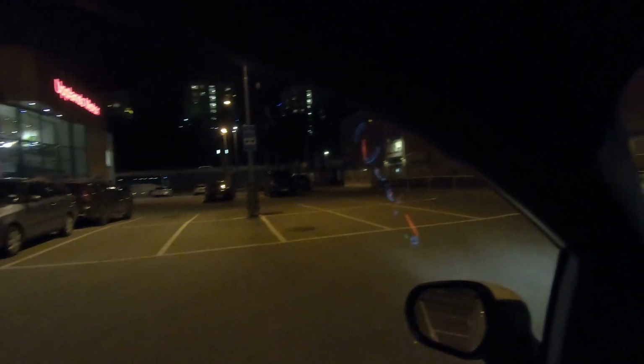I washed the car yesterday, but it's already a little dirty. That's the Swedish weather. It's quite dry out right now, but yeah. Okay, we'll find a nice location to show the outside of the car. Okay, stay right here.